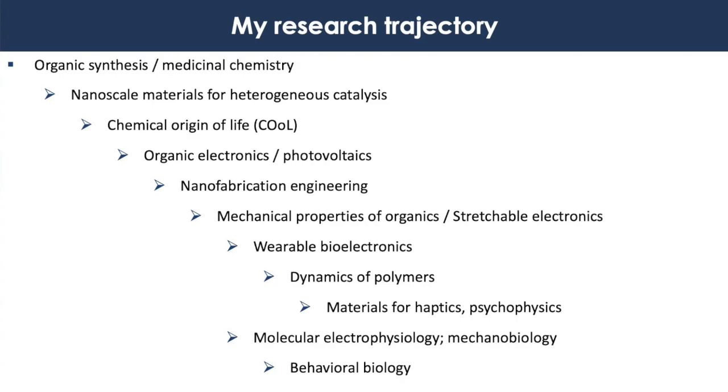And then I became interested in what about materials, complex polymers, gave them mechanical properties that were amenable to wearable applications.